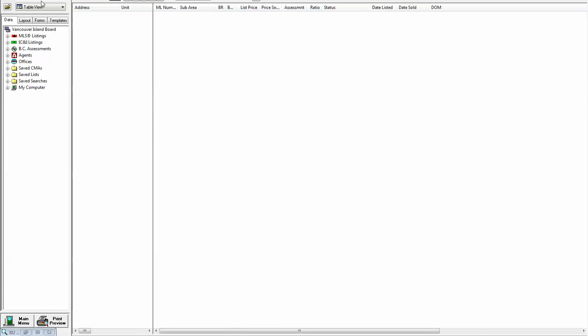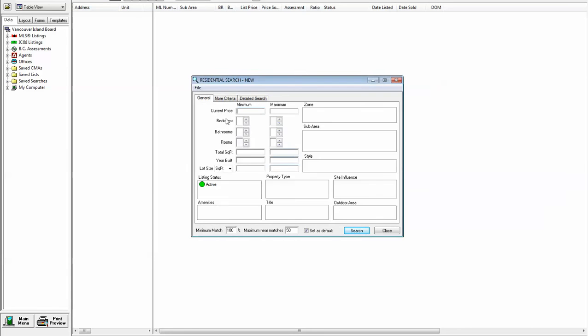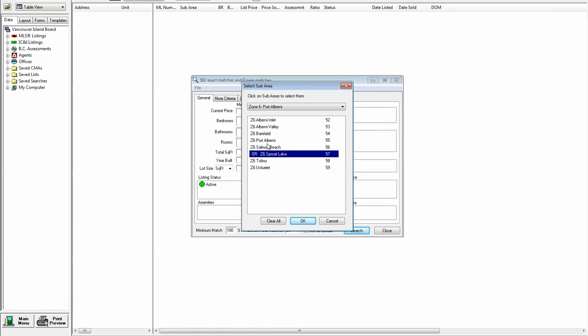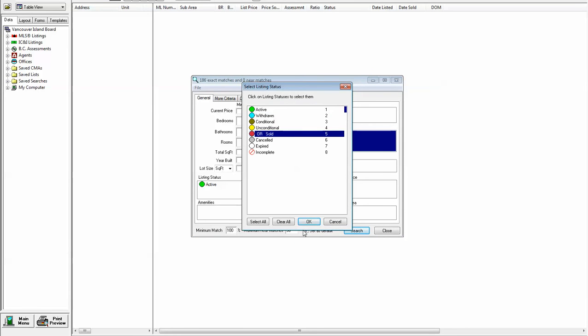I wanted to show you how we do this. So this is the back end of the MLS, a program called Interface that realtors use to access MLS data. I'm just going to quickly show you how I do this. I'm going to tell the computer I'm looking in Port Alberni, and I'm looking for the greater Alberni Valley. That includes Beaver Creek, Cherry Creek, and Sprout Lake. I'm looking for single family homes, and I'm looking for ones that have sold.